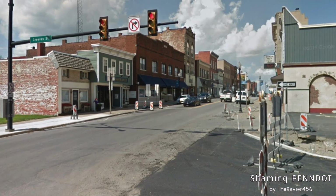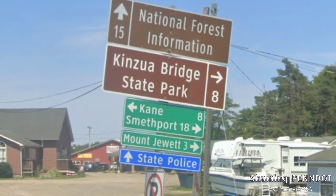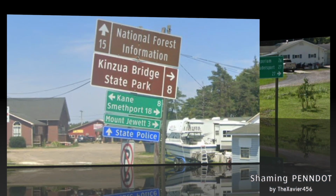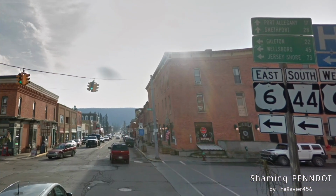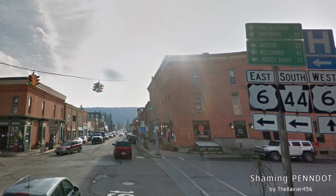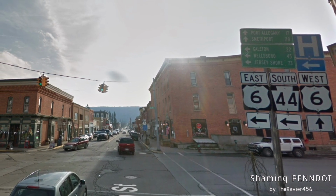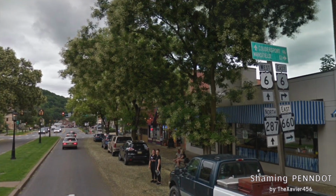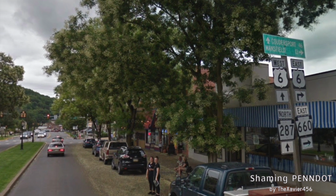Quick little view of Kane. Kind of a bit of a rundown town. Once we're past Kane, we get a sign saying Smethport at 18 miles. And then once we're in Smethport, we get Coudersport. And once we're in Coudersport, we meet with PA 44, and at this point we are signed for Wellsboro, which is actually quite farther than the other towns signed so far, 45 miles. Once we're in Wellsboro, we meet with PA 287 and PA 660, and now we're signed for Mansfield.